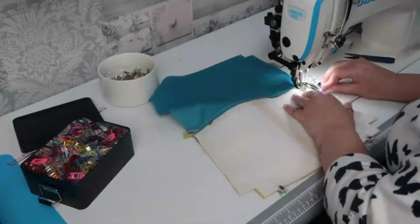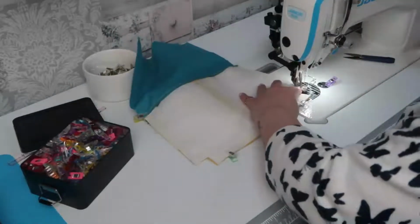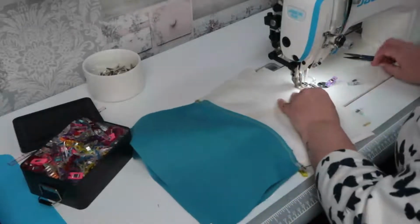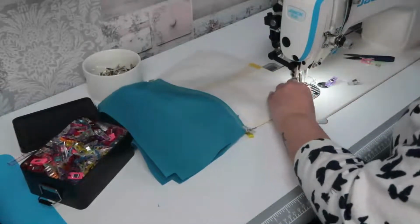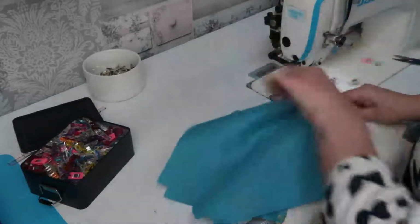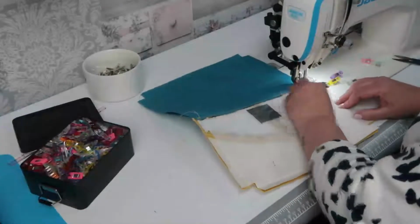Just adjust my stitch length. What I'm going to do is I'm going to turn over and I'm going to start at this seam, because I don't want it to move.